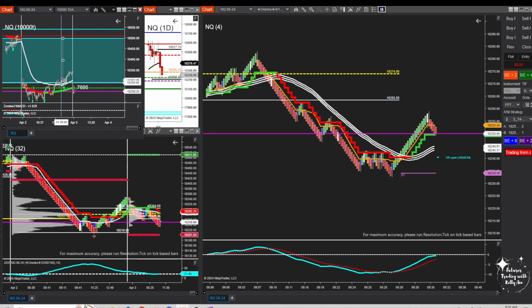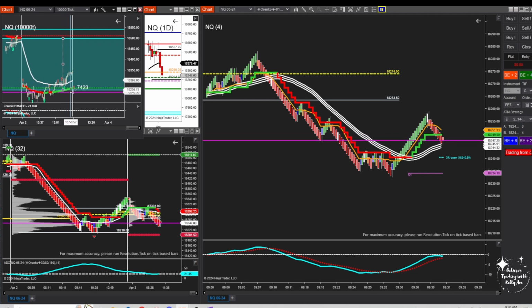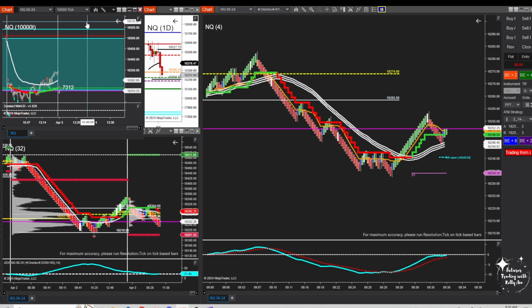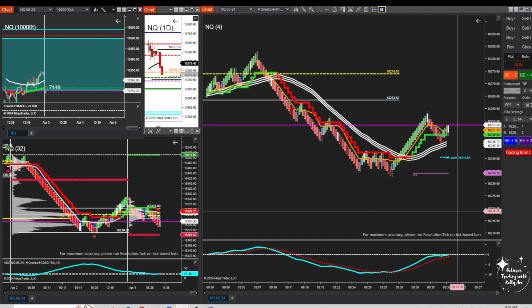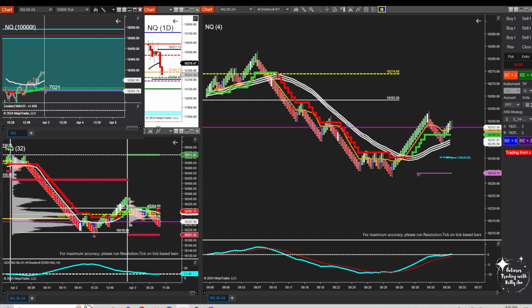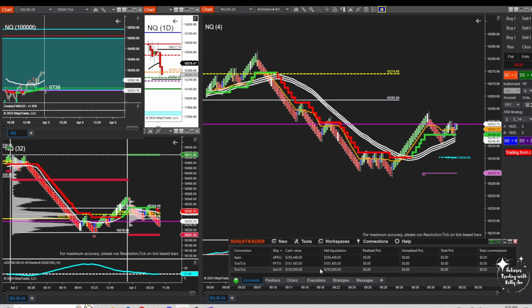I'm just going to extend the gap that I've already got going on here. I haven't even marked the high and low of the day yet. I'll get to that. So anyway, I'm going to test out his theory. So far, so good. I'm up $1,400 on my evaluation. I started 3 days ago.